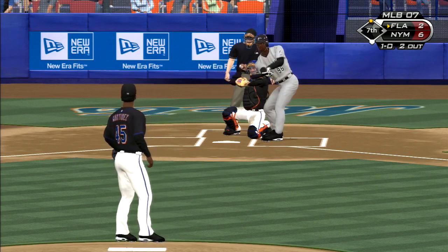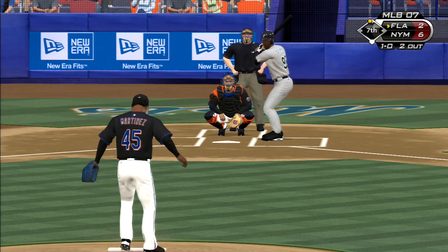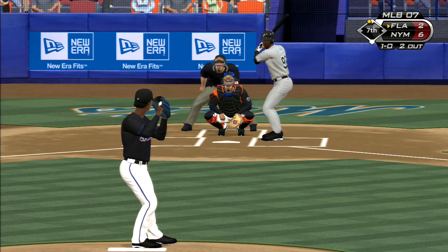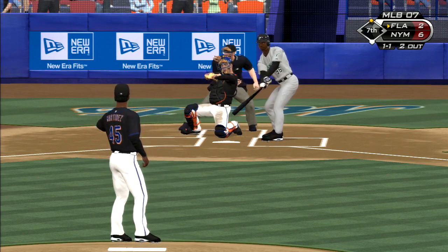Misses inside, 1-0. Matt, his pitch count's up over 75, so you have to figure they're going to start keeping closer tabs on him. 1-0 pitch now. And that's in there for his strike, 1-1.